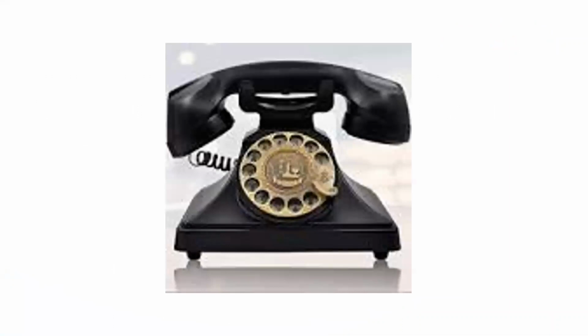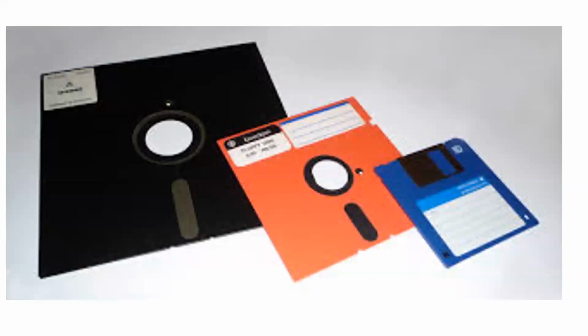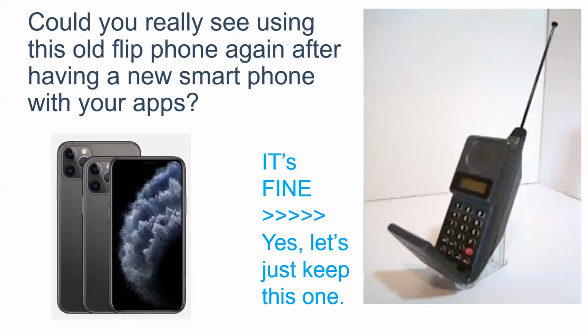I will point out the old rotary phone. It was just fine. The slide rule, yeah, it was just fine. Floppy disks, anybody remember those? Yeah, at one point, they were just fine. Your old tube TVs, yeah, they were just fine. The writing in the back window of your car, that was fun and it was just fine. Probably not the safest though. Your old green screen computer, oh, the days. That was just fine too, wasn't it? And your old flip phone. Yes, it was just fine.